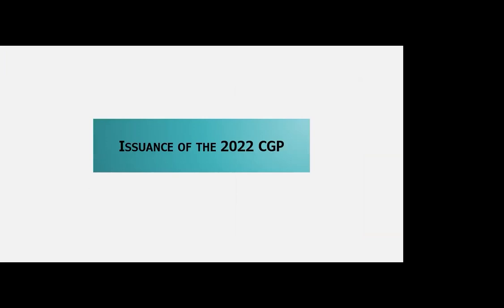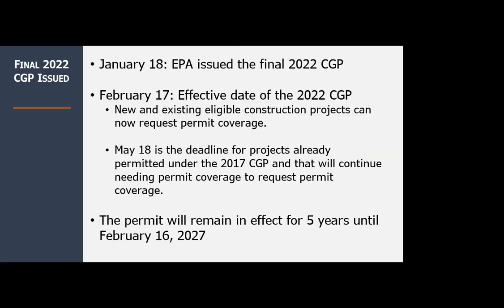Okay, to start with, we issued the permit. The new permit was issued on January 18th, which basically means that the 10 EPA regions signed the permit. And then by regulation, we hold on to the permit for 30 days before it's effective. And by that, we mean new and existing projects can start getting coverage under the new permit. That date was February 17th, so actually a week ago today.